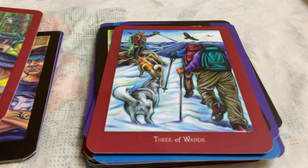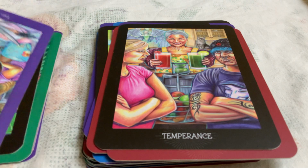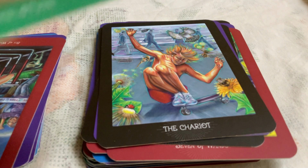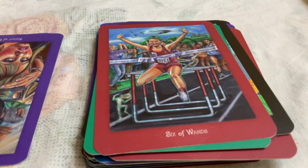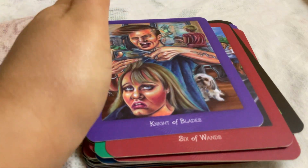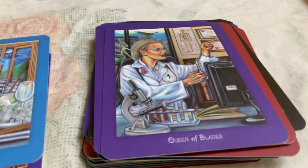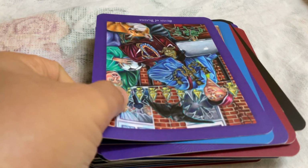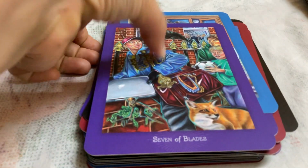I really recommend this deck. If you're looking for an inclusive deck that is for everyone, then this is the one. And it's just a pity that not a lot of people know about Poppy's work. That is the greatest pity of life. Knight of Blades. I think we all have to be scared of the Knight of Blades. Yep, that's the last card.